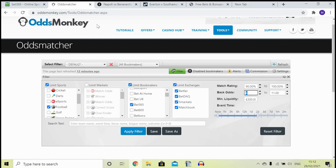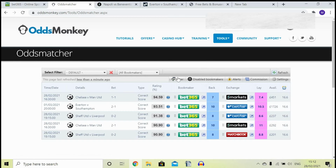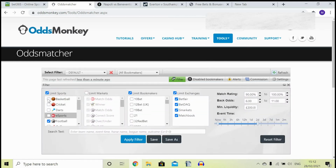So basically what you need to do, you head to the OddsMonkey software, you click on Tools, click on OddsMatcher, you go Filter, select football here, because it's one of the highest liquidity markets. There's really a lot of matches, and odds don't change as quickly as they do in, let's say, basketball or darts. Darts is a quick game, so you should be avoiding this type of matches if you're beginning.